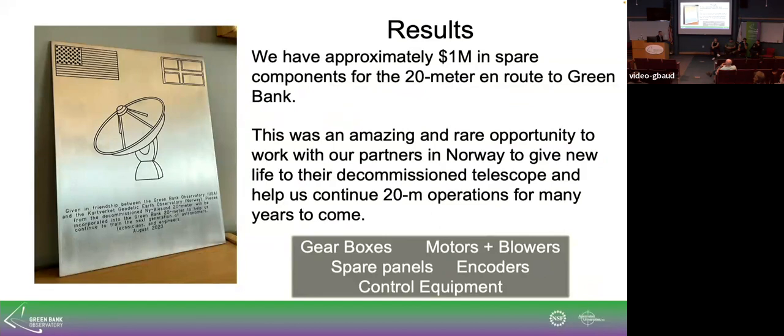This was an amazing and rare opportunity to work with these partners. It's not every day that you have a telescope full of spare parts that you could go and harvest from. If we could find a GBT somewhere else, we'll be happy to go there and talk with those folks. But it was also great international collaboration for these people who were willing to just give us all of the spare parts so that they had a second life instead of selling them for scrap, basically.